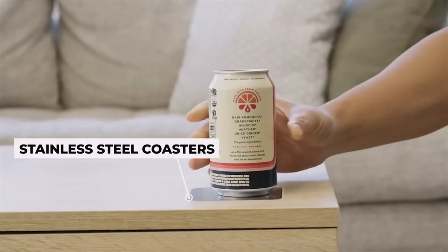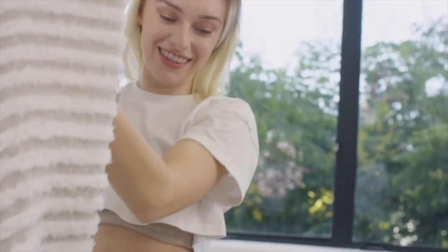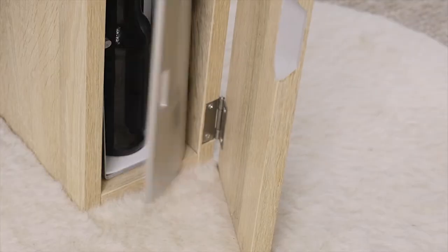Have everything you need to enjoy the game. Cozy in for movie night, work at home, or just kick back and relax. All in a self-contained, unassuming table that fits any vibe or decor.